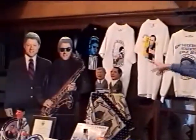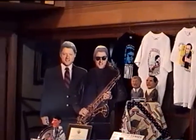And we have the stand up figures of the presidents and first ladies.